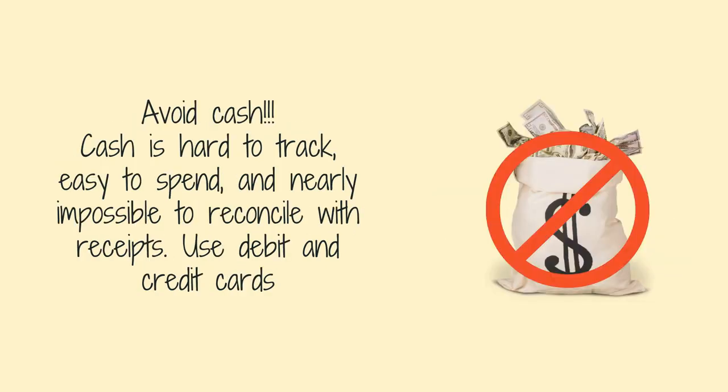Avoid cash. This is truly important. Cash is hard to track, easy to spend, and nearly impossible to reconcile even with receipts. Use debit and credit cards. They provide you with monthly statements that can be easily matched to your receipts.